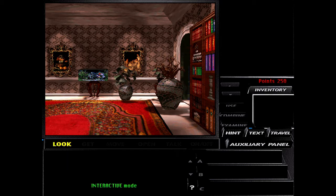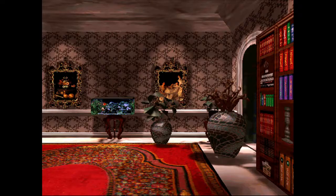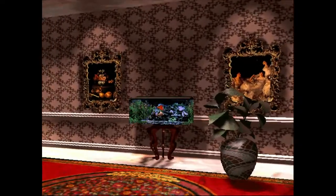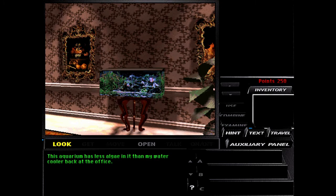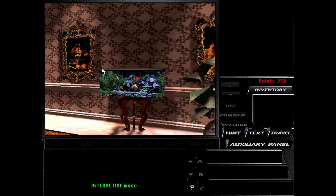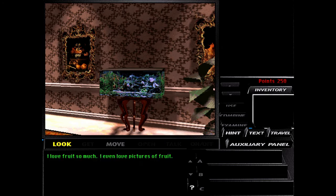Okay, let's have a look around up here then. Fish. Let's have a look at the fish. This aquarium has less algae in it than my water cooler back at the office. Whoa, these clownfish are really valuable, especially the red one. He's got a cute purple growth on his forehead. It's very rare. I love fruits.